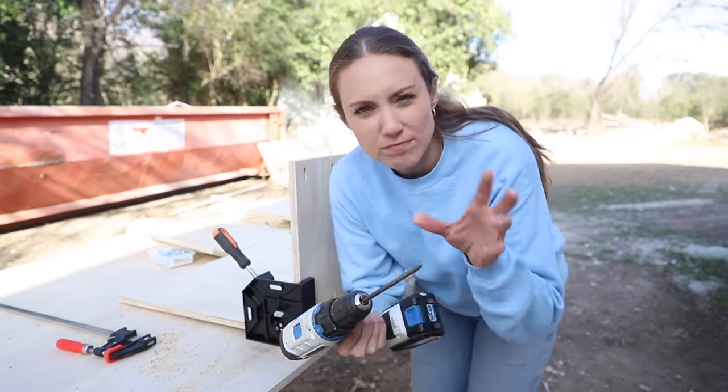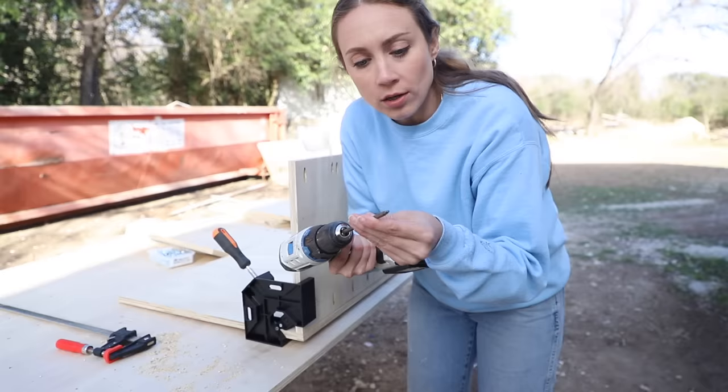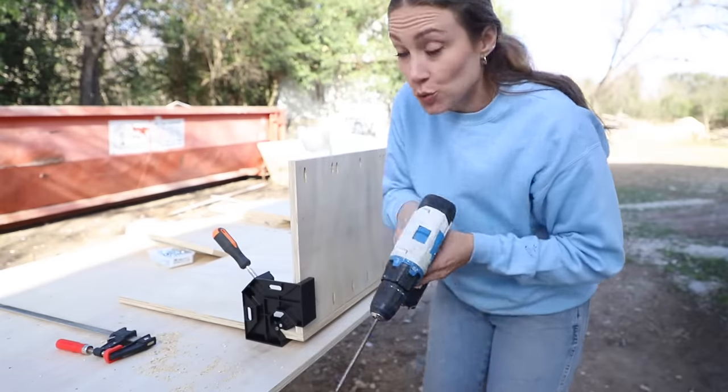We use our screws. And the pocket hole jig will come with a long bit to help you get the screws into the holes.